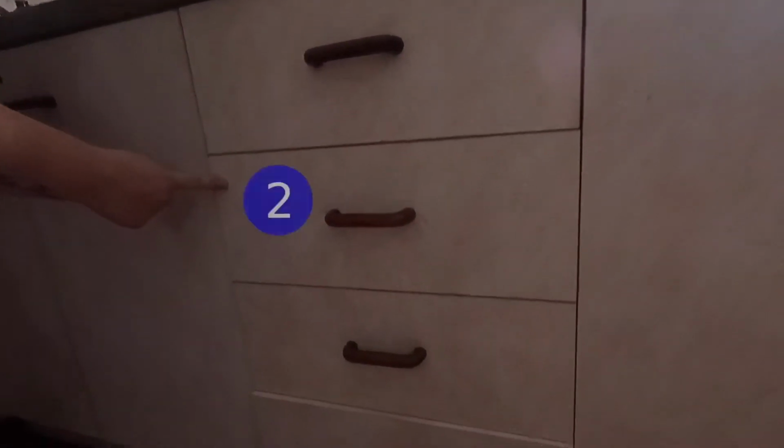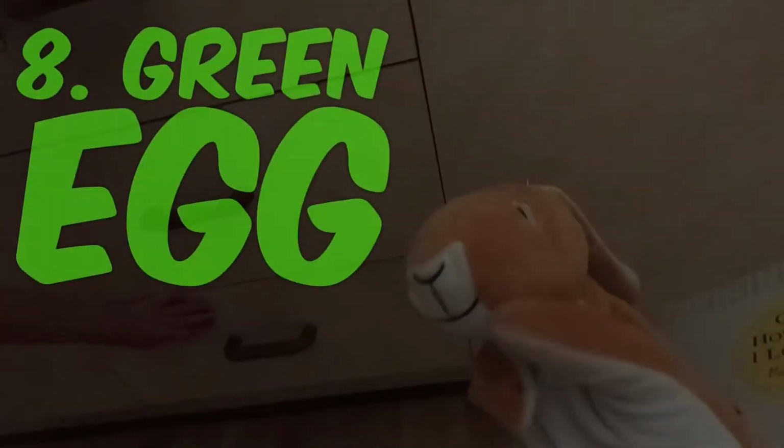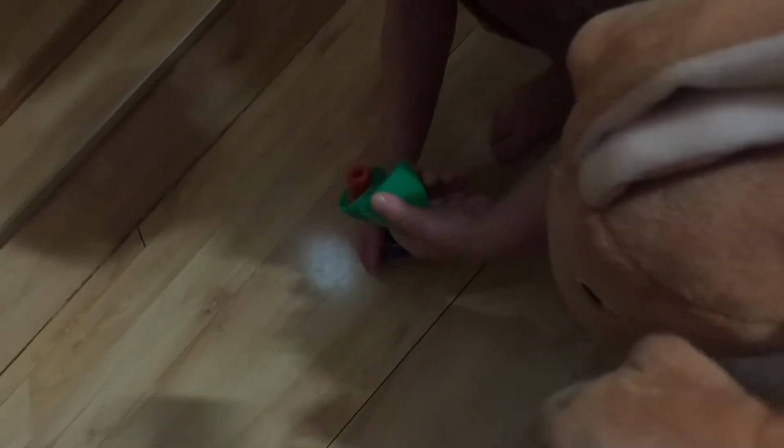So we have 4 drawers in the kitchen. Where are they? 1, 2, 3, 4. Which one could it be in? Oh wow, you found it on the first guess. Number 8, green egg. Whoa, I see you. A chocolate egg. Mickey Mouse.